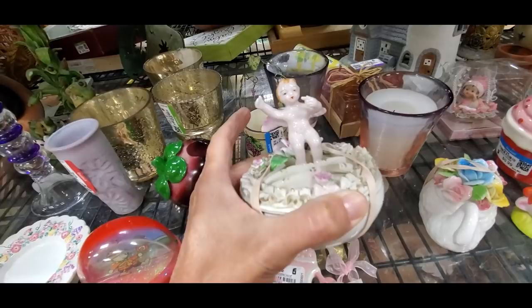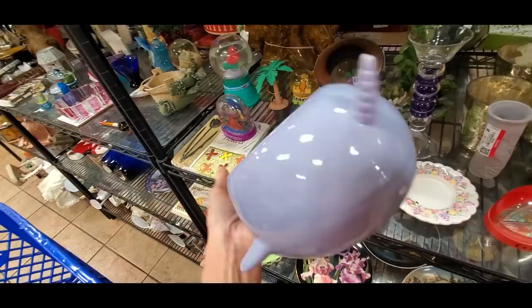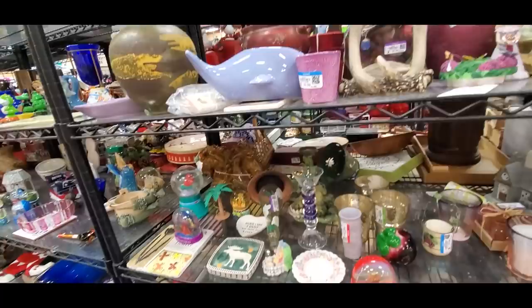I found this guy. You know, I liked him, until I figured out he doesn't have eyes. He needs eyes to be more appealing. So I don't think I'm gonna get him because he doesn't have eyes. I know. It's just how I am today. Somebody else will get him and love him, I'm sure.